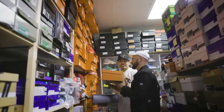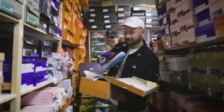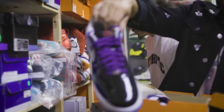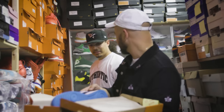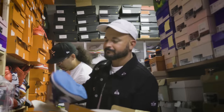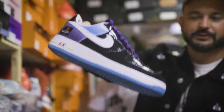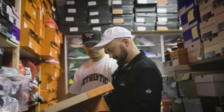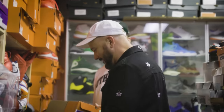This right here is one of the best Air Force Ones ever. I don't care what nobody says. The PlayStation Air Force One. Obviously Sony PlayStation. I think this came out when the PS3 came out, or was it the PS2? No, I think that was the PS2. Yeah. Crazy. And they had different versions of it, but this is the actual original OG pair. What size is it? 13.